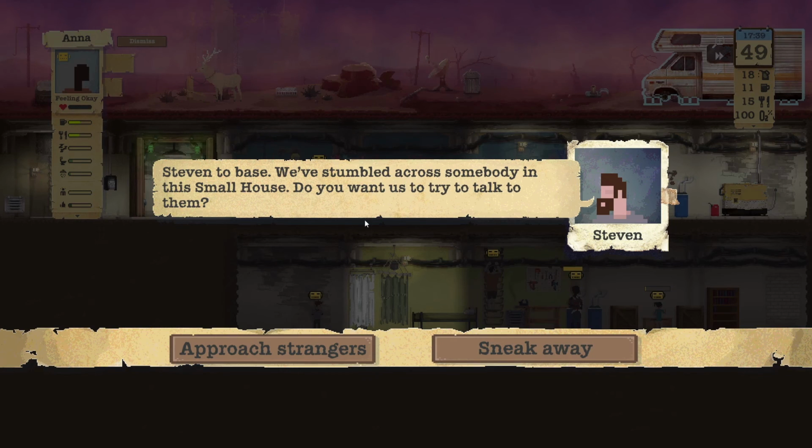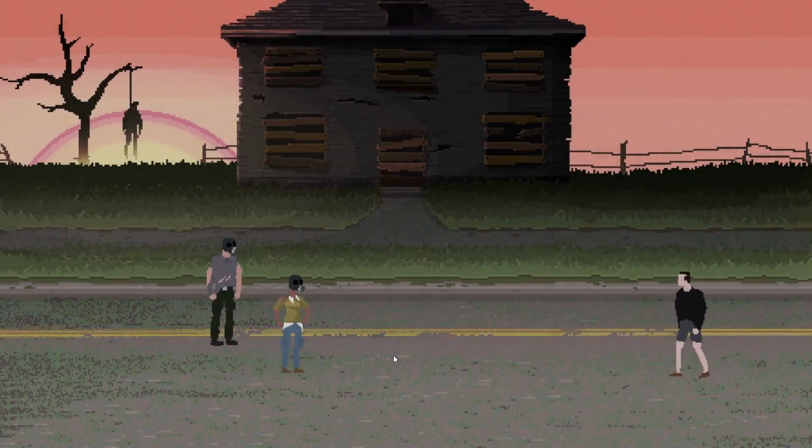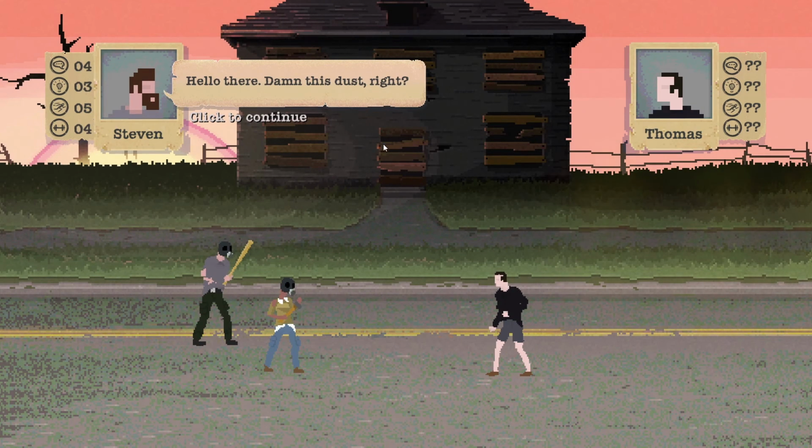Okay, the expedition party have found somebody in a house. Yes, okay, approach the strangers in the small house. Let's see. I love the way that's a small house. That house is absolutely huge.